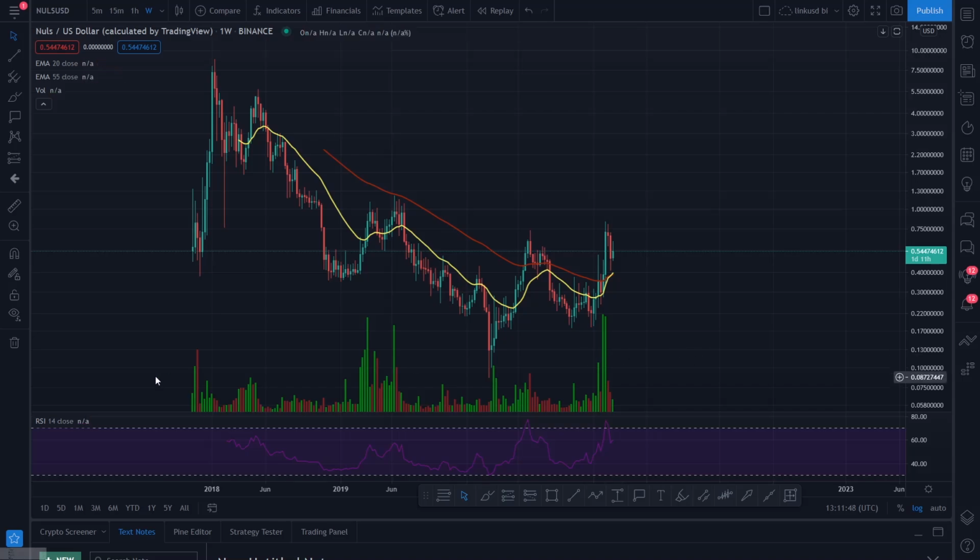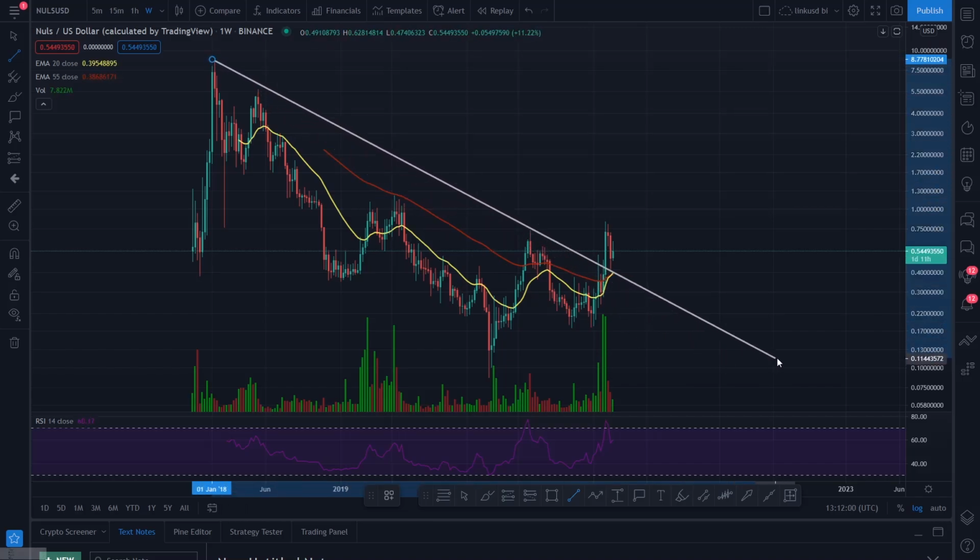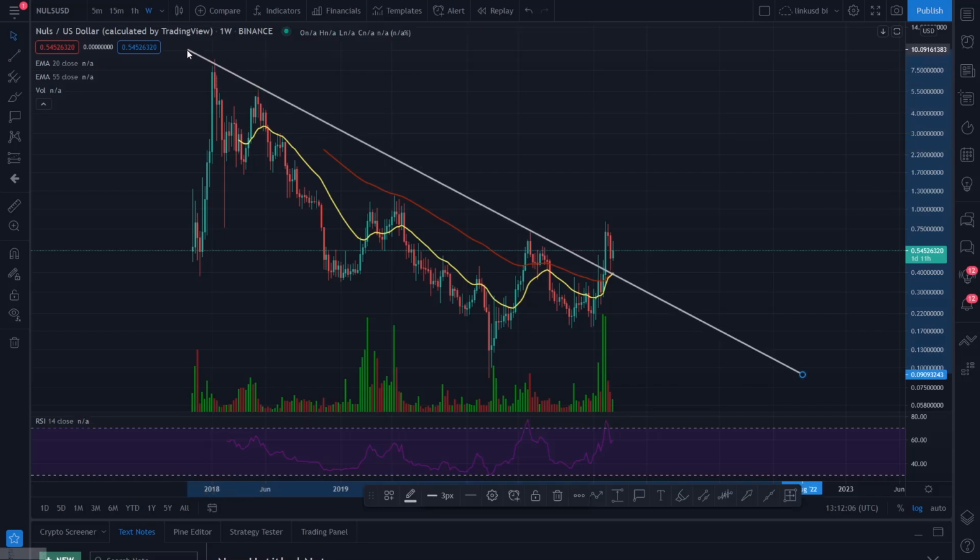As you can see, we've been in a multi-year downtrend on Nuls, and it finally broke out a couple of weeks ago, but I hadn't noticed this. Like I said, always drop a trend line in, guys. Trend lines are so important. You get as many touches on the trend line as you can. We've got that wick there, that touch there, and we came up, back tested it, and have actually broken out of this trend line now with substance as well.